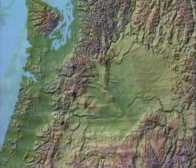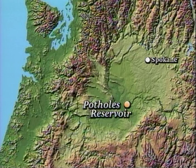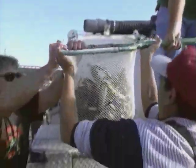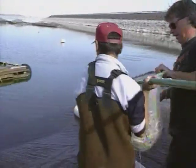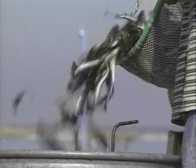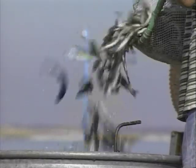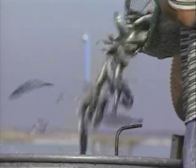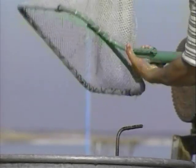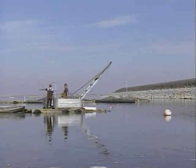This is special delivery to the Potholes Reservoir in eastern Washington. Thousands of trout juveniles are being unloaded as part of a special program happening here and becoming very popular elsewhere. You got it? The Department of Fish and Wildlife, working with a number of private groups, are helping supplement the fish population in lakes across the state. Dave Miesberg and brother Mike are one of many coordinators of this effort on the massive Potholes Reservoir.